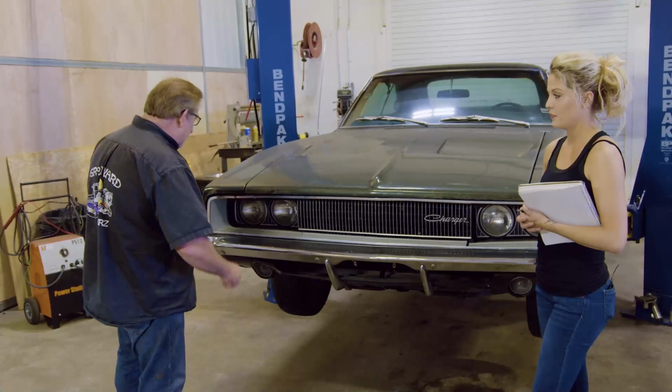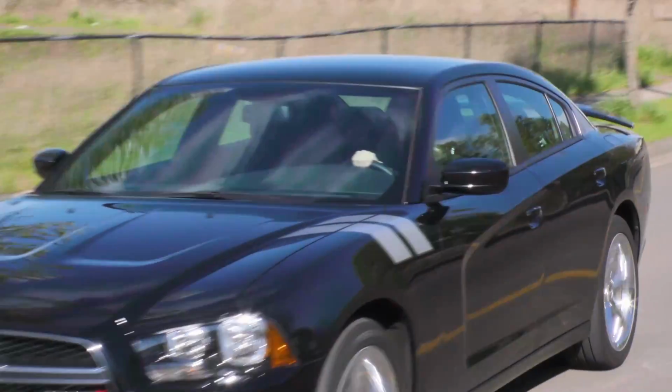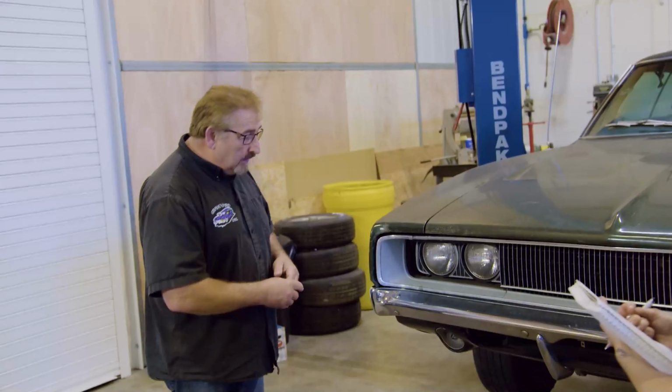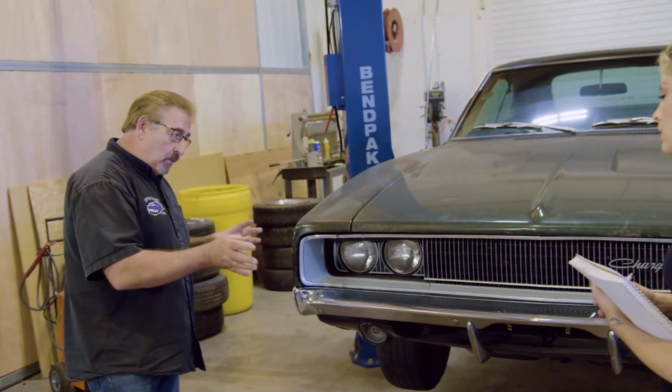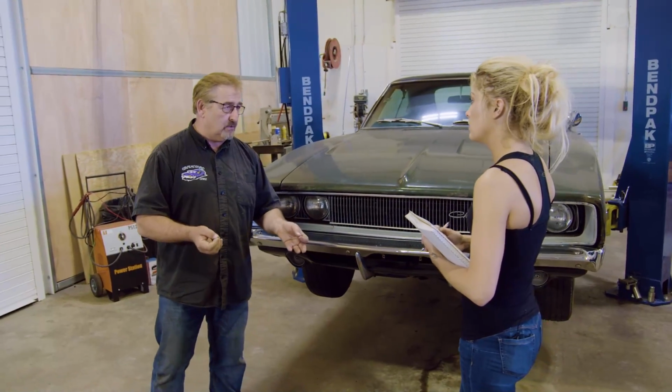Okay, Alyssa, this is a '68 Charger. It's a 383 Magnum. I haven't done a Charger yet, and since I drive a Charger now, it's gonna be pretty exciting to see how the older original ones were done. A couple interesting things before we get looking at the car that I like about them. The '68 Charger is considered to be the sleekest and the coolest of all 3 of the second generation Chargers.